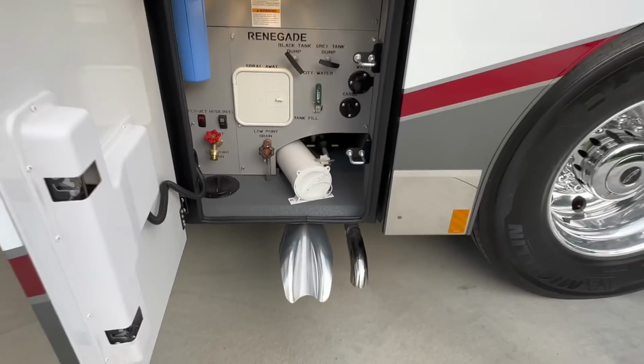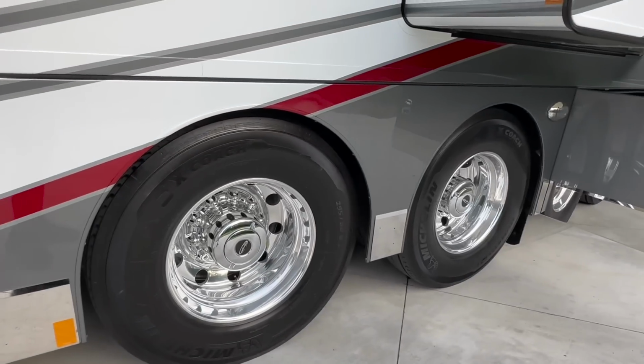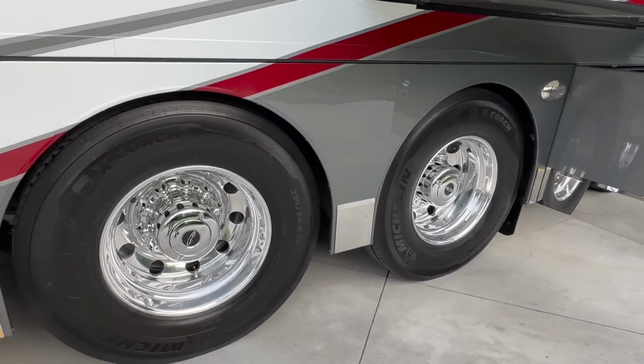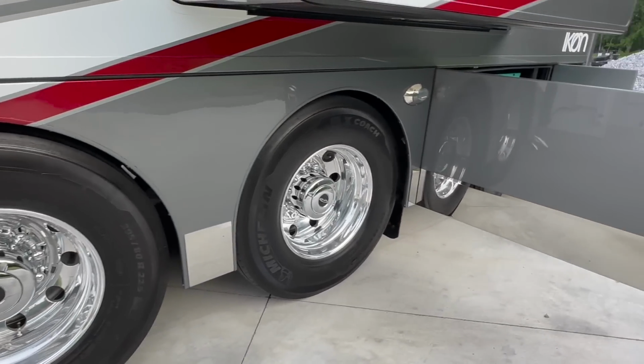The 2 exhaust tips, the big one there is your engine. The small one is the Aqua Hot. As always, Michelin tires, and it's a new coach, so they got 4,900 miles on them.